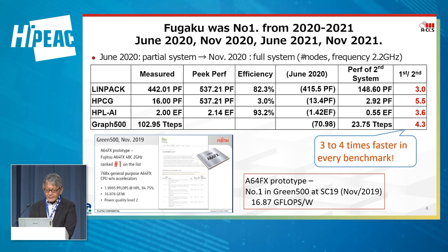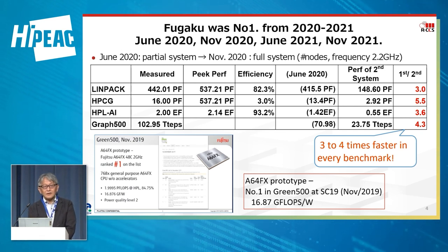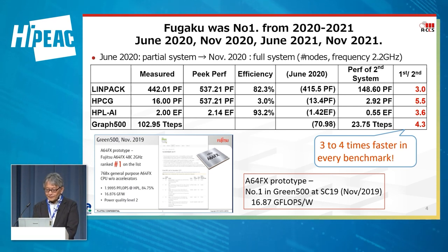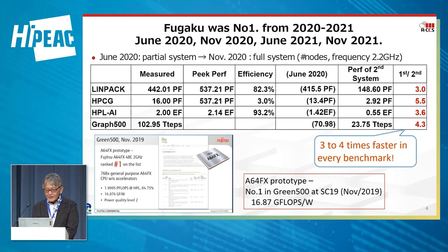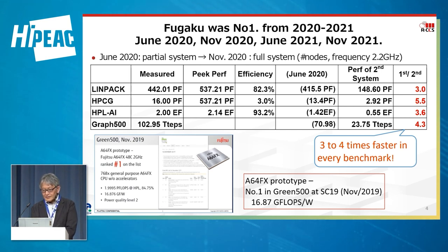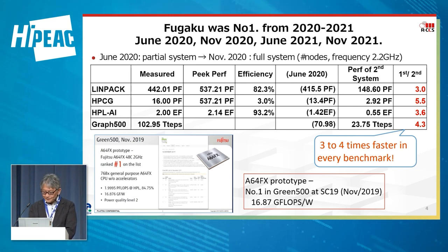For the benchmarks of the Top500, HPCG, HPL-AI and Graph500, I'd like to say what we think are good things. At the time the operation started, this machine was 3 to 4 times faster than others in every benchmark. Every benchmark means that this machine can be applied to many applications.